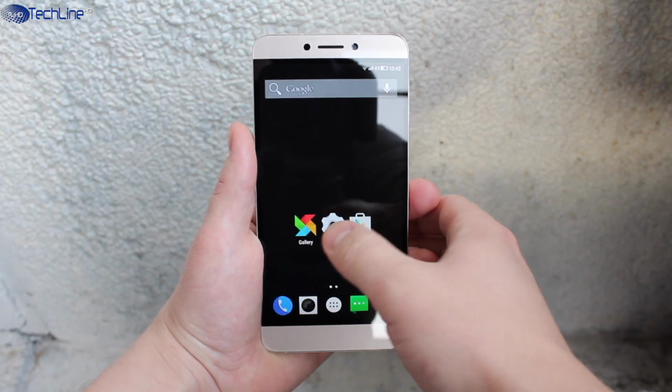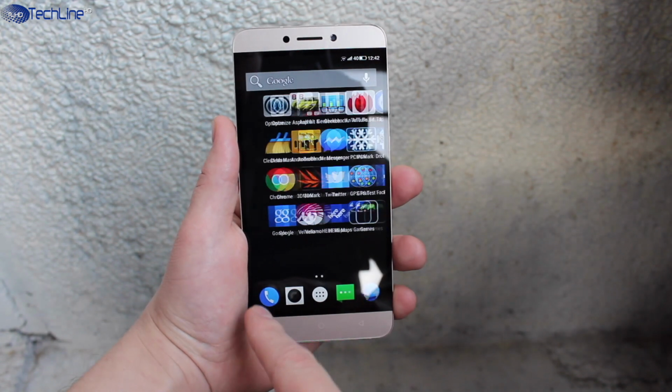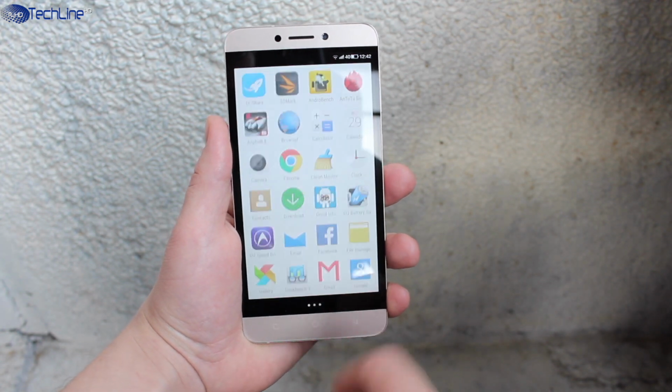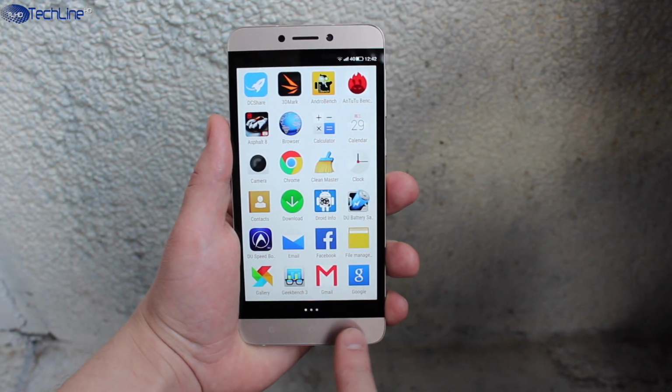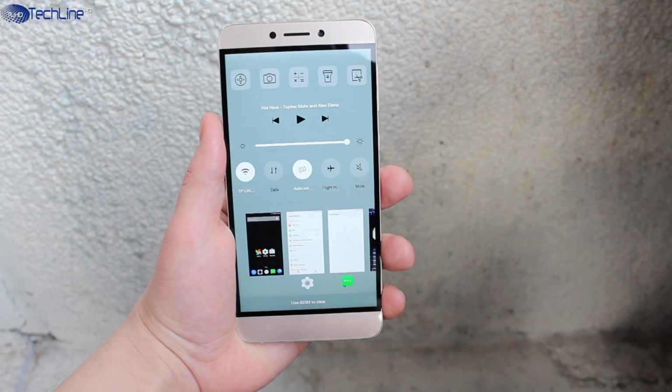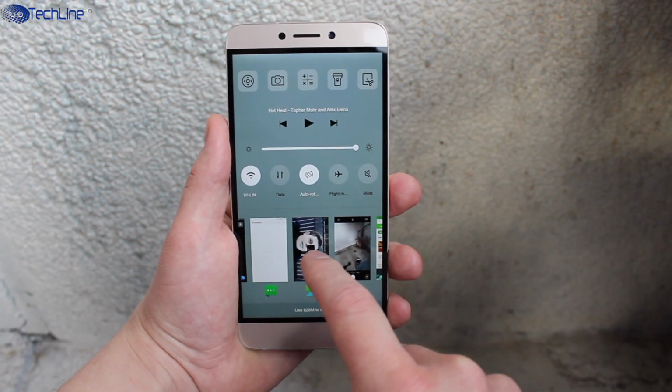As far as the Letv L1s, we have the EUI 5, which is also built on top of Android 5.0 Lollipop. My review unit shipped with the unofficial international ROM, which has Google Play and multiple languages pre-installed, the Chinese apps removed, but there are quite a few annoying apps that you can't delete.